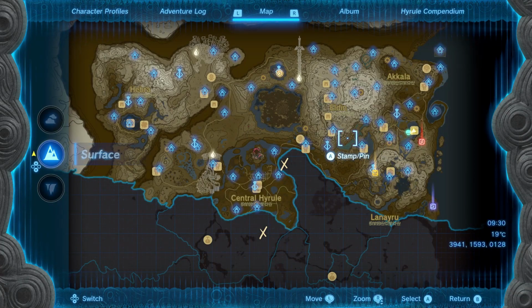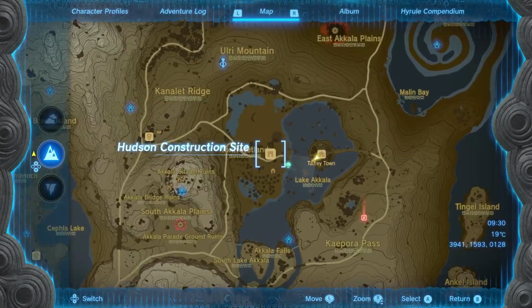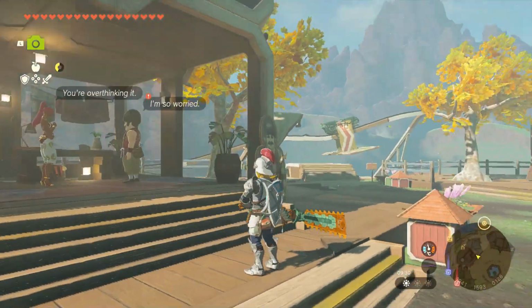This Legend of Zelda Tears of the Kingdom video shows you how to complete the side adventure, Mattison's Independence. This quest can be found in Tarry's Town in the Akkala Highlands region. You will need 10 Sunderlions to complete the quest, so make sure you have them first.